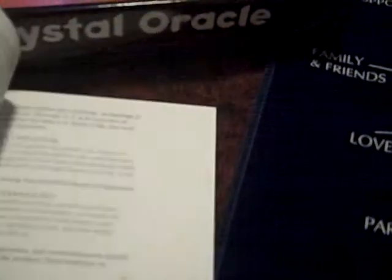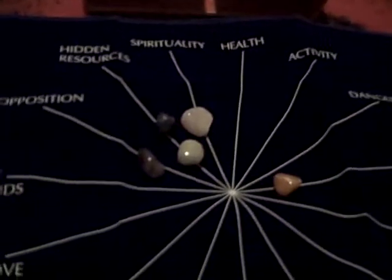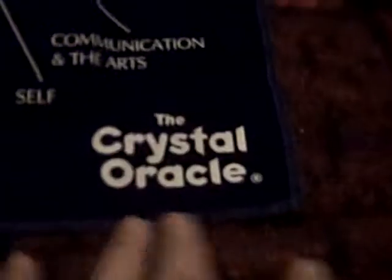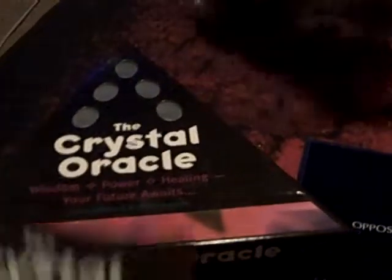Taking a lap. This is the booklet. Explains to you, depending on where the stone lands and which line it lands on. It pretty much explains everything. It's really nice. It's a nice kit to own, and I really enjoy it. Again, it's called the Crystal Oracle from Barnes & Noble. I purchased this for about $8. It's cutie. It was $8.